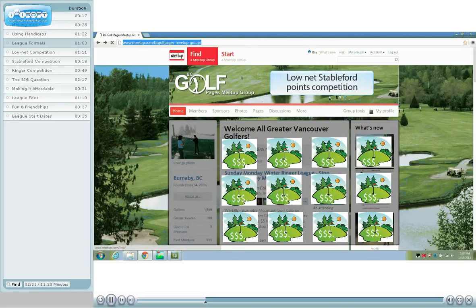We'll have a low net Stableford points competition, and we'll have a low net ringer score competition for each course we play. Just a side note, we may have some competitive golfers in our leagues that would like to keep their amateur status. In this case, no cash prizes will be awarded. Instead, we will award a prize voucher in the form of a gift card at the end of the season, which is acceptable under the BC Golf Amateur Status Guidelines.